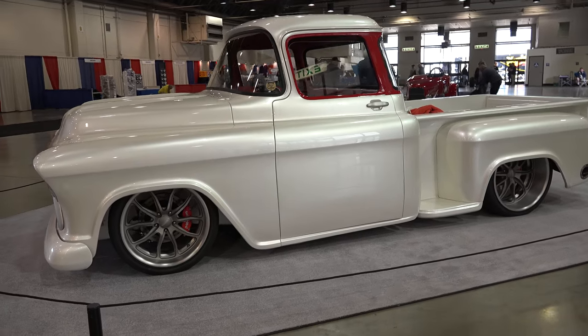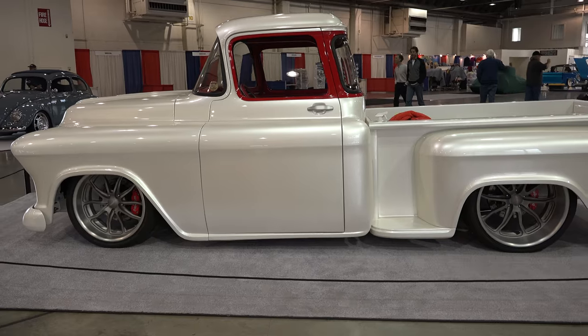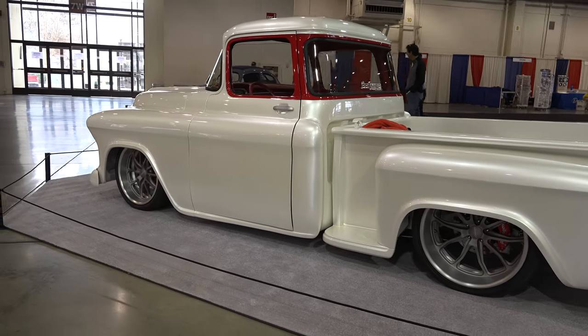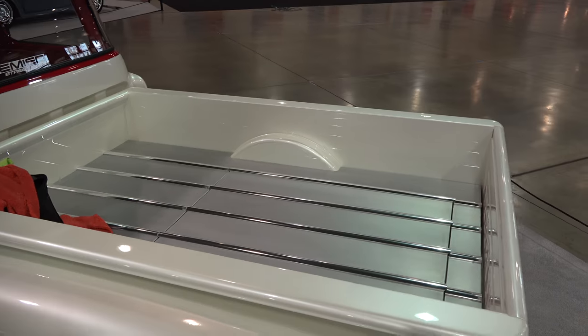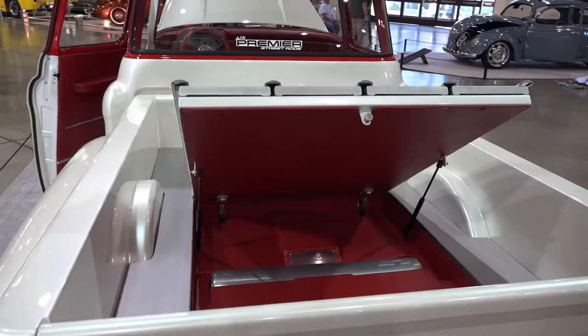I like how they left the red around the cab windows with all that pearl, and that pearl is beautiful, don't get me wrong, but with all that pearl, it needed some pop, because although pearl is pearl, it changes colors, it does all kinds of cool things, it's still a neutral color, in my opinion. I like what they did there, too.